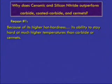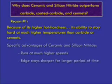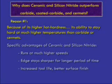So, why do ceramics and silicon nitride outperform coated carbide? Reason number 1, because of its higher hot hardness. Its ability to stay hard at much higher temperatures than carbide or cermets. This translates into all kinds of advantages. The tool can be run at much higher speeds. The edge will stay sharper for longer periods of time. This means increased tool life and a better surface finish.